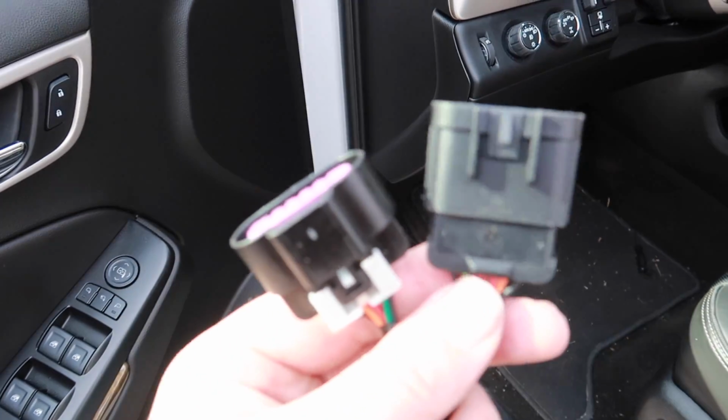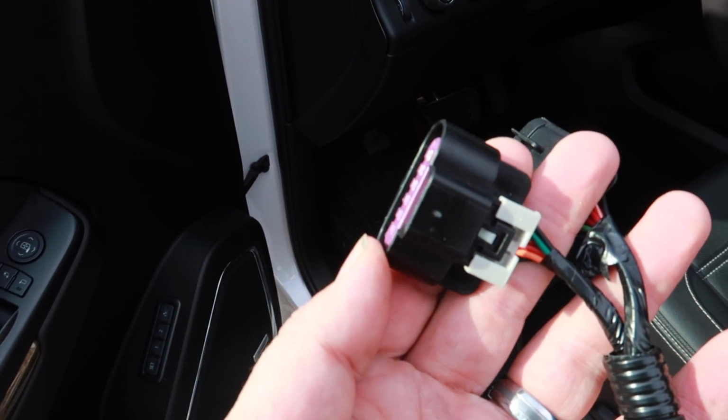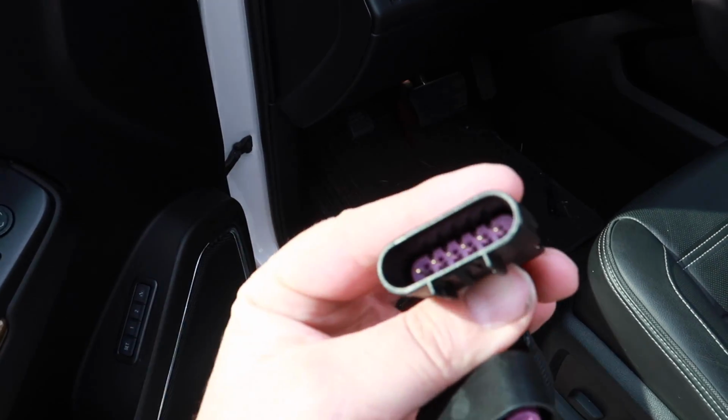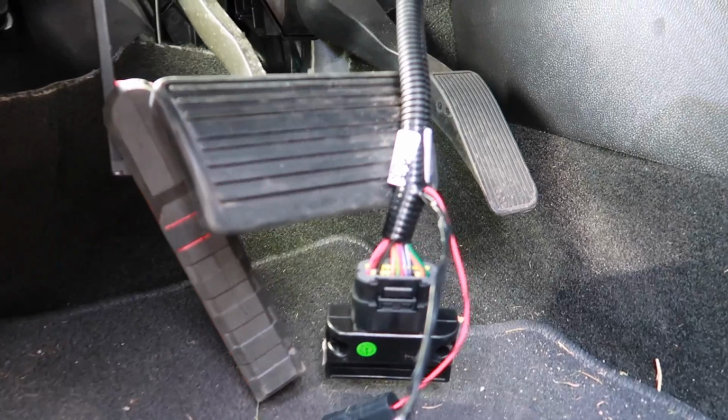And then you take your PedalMax harness. You can see that this part of the harness is actually the exact same as the plug we just removed from our throttle pedal. Then you're gonna plug this part into the throttle pedal and then take the other side and hook it up to the factory connector. And then when you got those connected, it'll look just like this.